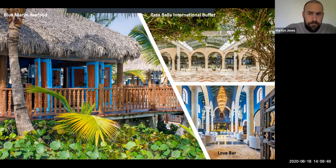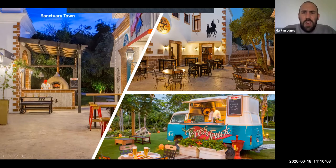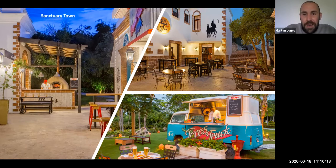They do have fine dining, and there is the option to dress up for dinner. But if guests aren't interested in that and they want to go to dinner in flip-flops and shorts, then we have what's called Sanctuary Town. Now it's kind of themed a cross between Spanish colonial and Wild West. As you can see from the images, it offers much more relaxing dining options if you don't want to dress up every single night.